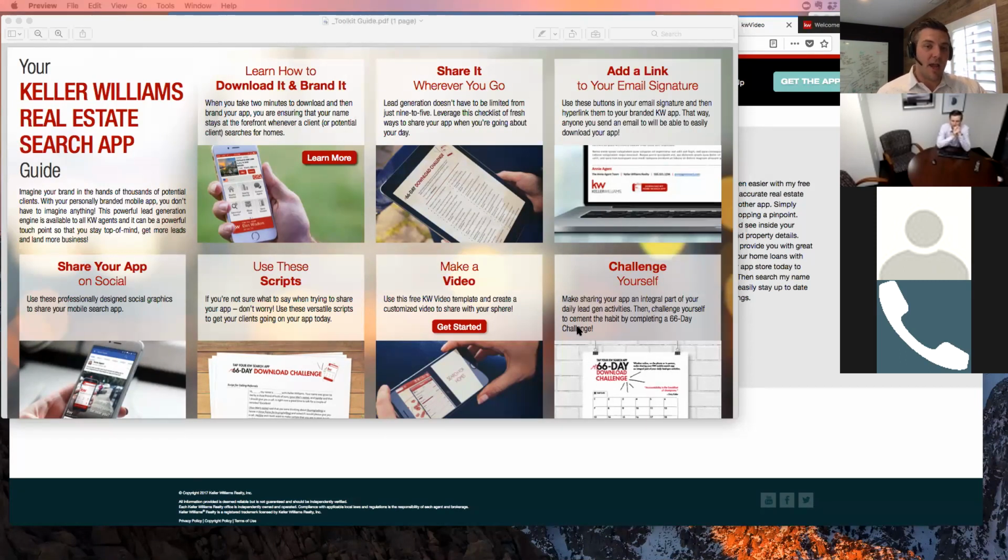Am I going to run a contest to see who can download it the most, to really do a hard push on it up front and then maintain it? Do I know what my scripts are? So just asking some questions like, how do I create a system around this to where this is a tool that's working for me and not something that I continually have to push and hope works, but let the tool work for you? But to me, this is one of our most valuable tech tools that, again, our agents are not plugging into at a high level right now.